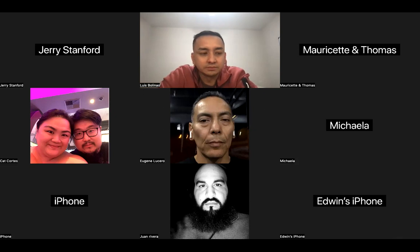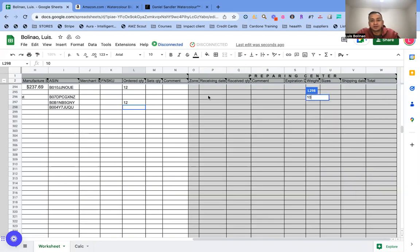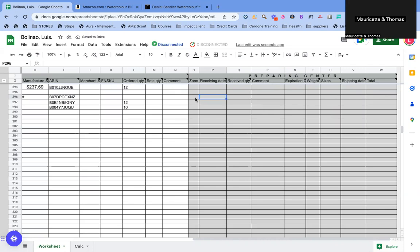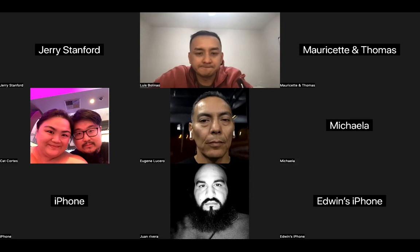When you put that on that spreadsheet, that's for your own records, or does that actually activate something? Well, it's for both. It's for you and the prep center. So this side is for you, right? And then this side is for them right there. So they receive it, and they put their notes on this side. Okay. Questions?